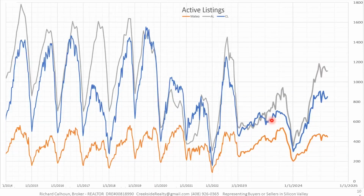Now what we're doing is leaving behind all of Silicon Valley, and we're focusing on the three individual counties that make up Silicon Valley: Santa Clara County in the blue, Alameda County in the gray, and San Mateo County in the orange. San Mateo County has the smallest geographical area, and it's basically got the same to maybe slightly more inventory than it typically did. I would probably call it very similar level of inventory. In Santa Clara County, you basically have the least compared to normal, would be my guess, just looking at the graph, because Alameda County and Santa Clara County are normally fairly close together.